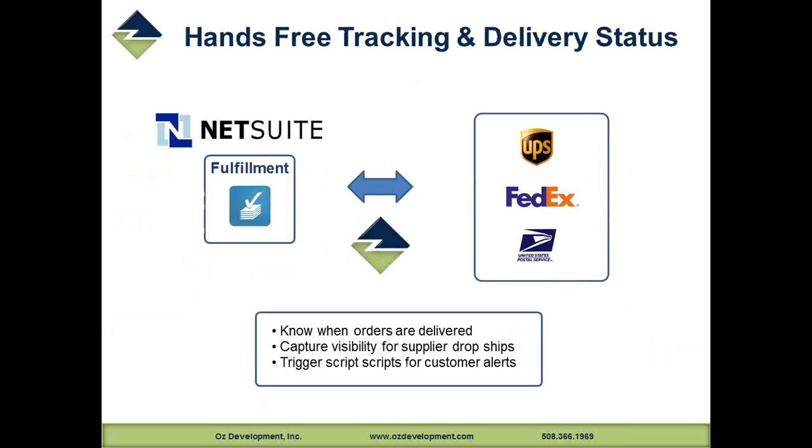And then the last topic before we jump into a demo is we talked about a couple of use cases around hands-free tracking, being able to know where that shipment is, once you've got it out the door, and whether it has been delivered. That can be a couple of scenarios. One customer of ours, it's for their own shipments, but they wanted to be able to know when it was delivered, and then trigger a SuiteScript in NetSuite and send a text back out to that consumer: your delivery has arrived.